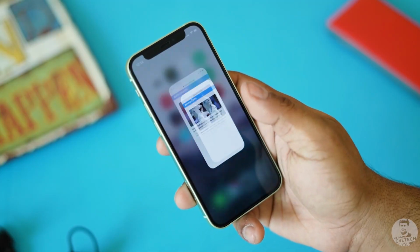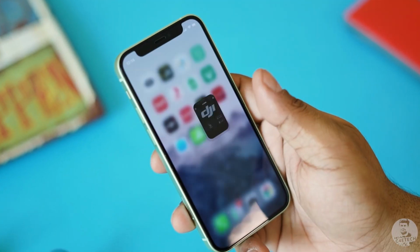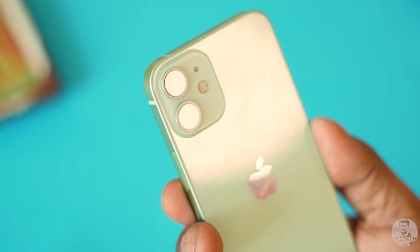Talking about experience, here's the regulatory line about user experience being brilliant. I mean, how else could it be, right? iOS 14, A14 Bionic and all that. The cameras are as good as it gets.